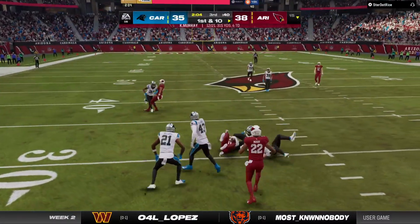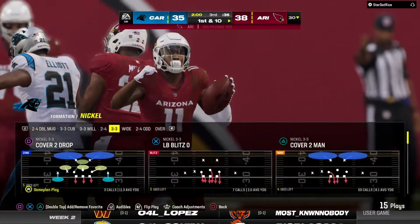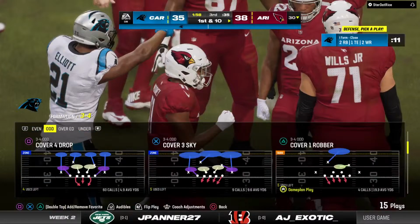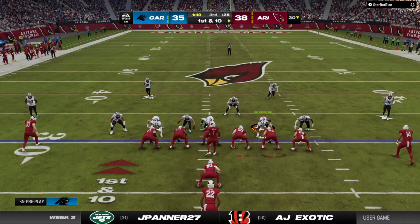Able to find the open man. That's complete. And he's going to have the Cardinals 1st down as they're able to get the 3rd down conversion. Whenever we talk about moving the sticks and controlling the football, there's a great example right there. Those are the 3rd downs you need to convert to win football games.